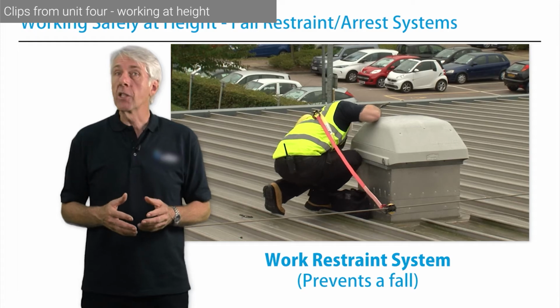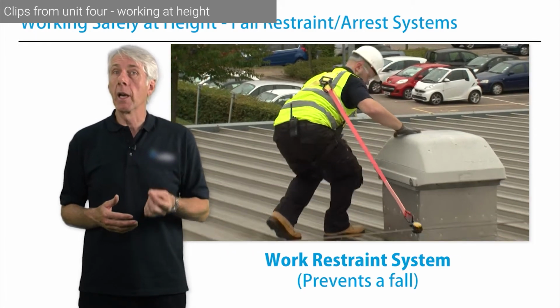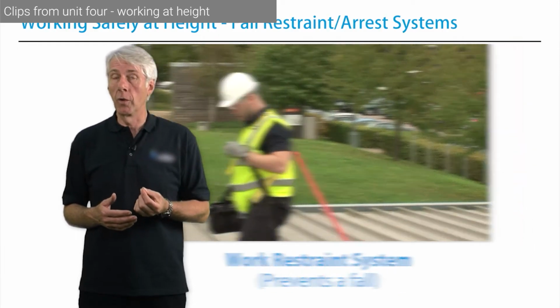The first is a work restraint travel restriction system that prevents a worker getting into a fall position. This is an example of a personal protection measure to prevent a fall.